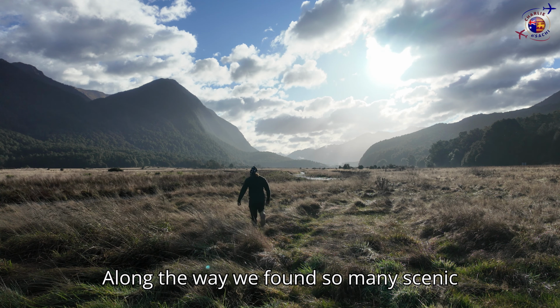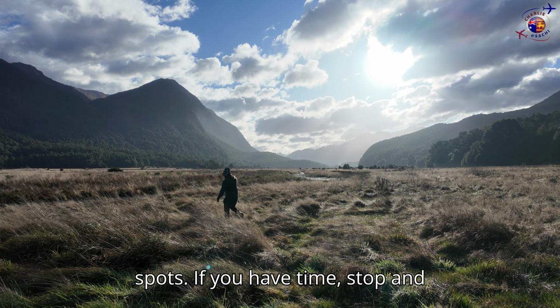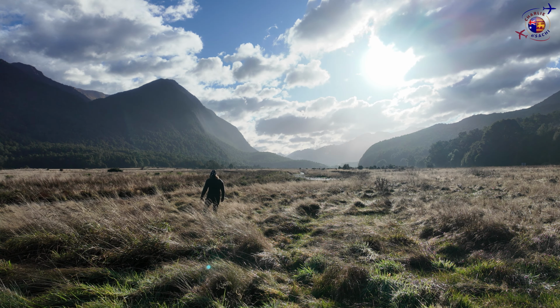Along the way, we found so many scenic spots. If you have time, stop and take in the views. Great for photos and videos.